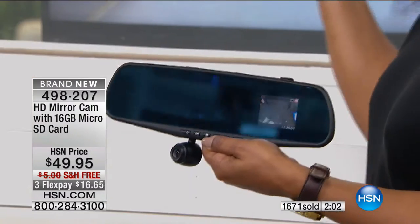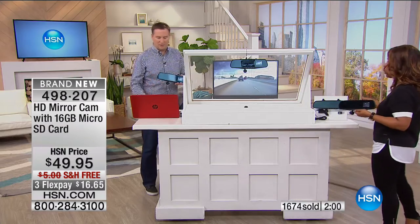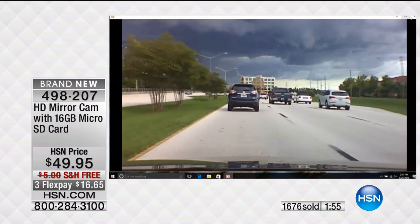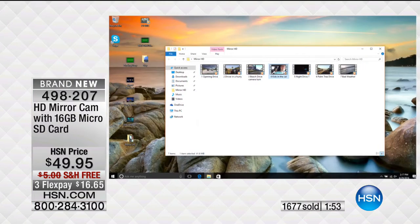For fun or for at work, maybe you're running a small business where you've got drivers or you're a delivery person. Can you imagine how critical that could be if something should happen? You want to protect that investment.